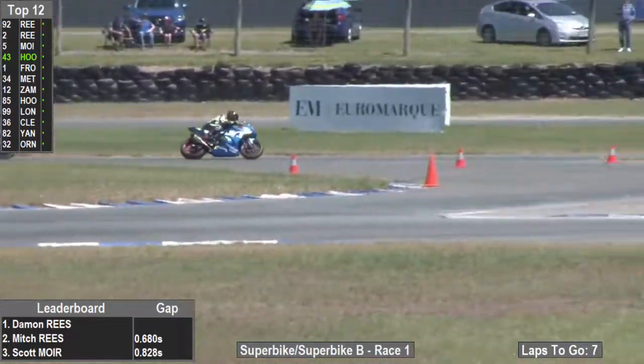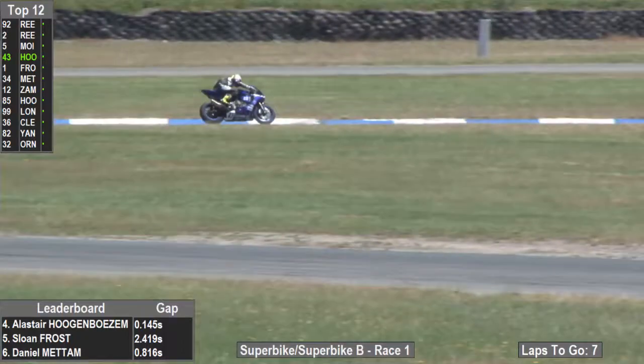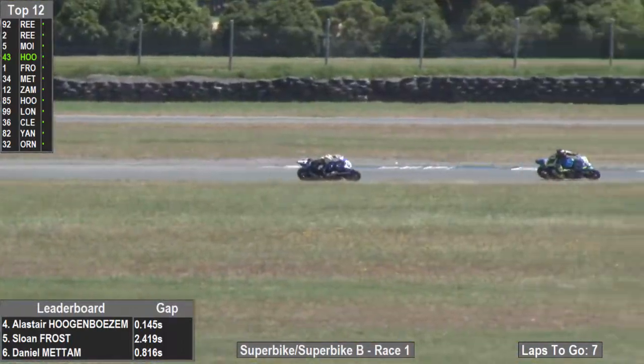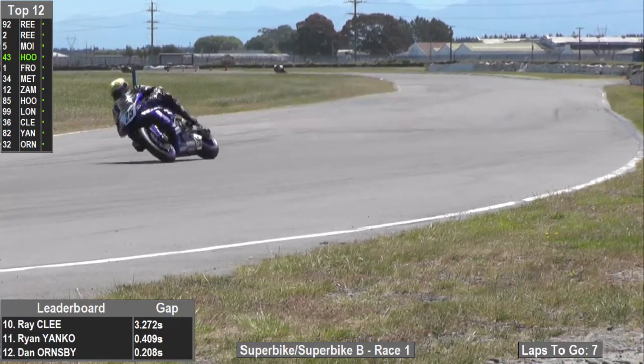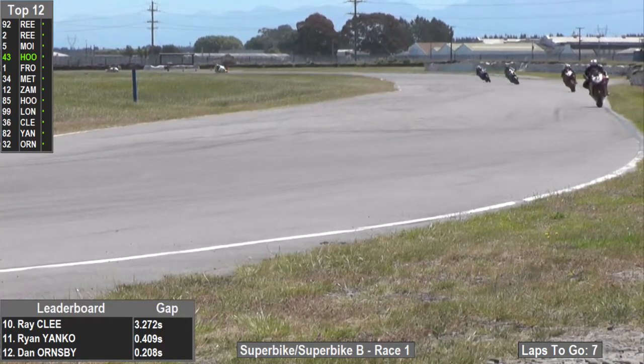Awesome stuff. Damon, Damo, he is looking to break away and lead as he runs into Fulton Hogan, but Mitchell Rees, big brother and 2NZ, he'll be looking to not let him get away to a flyer as we see Scotty Moyer coming under pressure now from Al Hoogie. Oh, look at this for great racing and loving it. The challenge going on there for that 3rd place, because that's where it's at. Of course, with Scott Moyer and Alistair Hugenbosom, but it was Scott that had the early advantage.